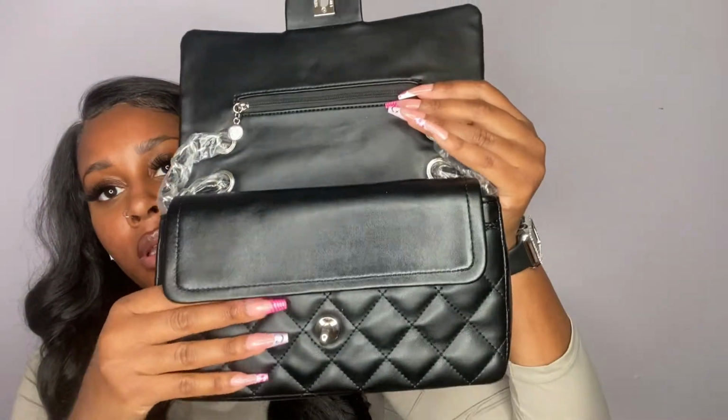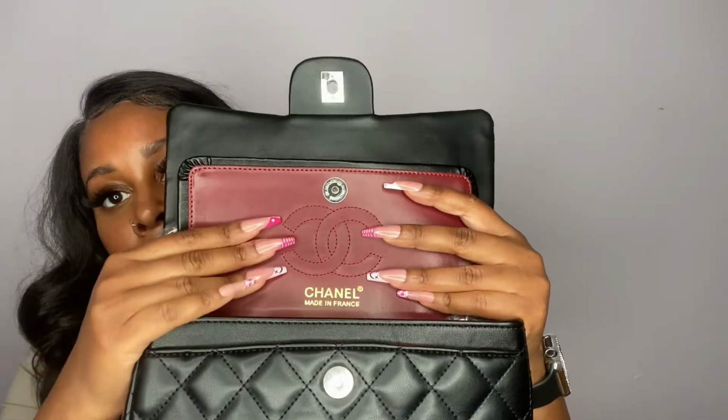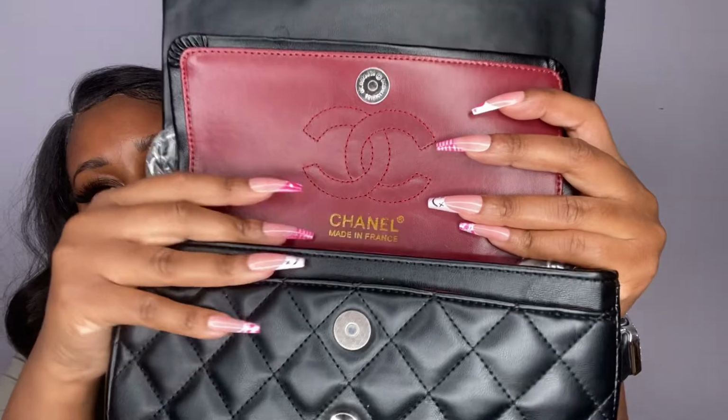So then it's the flip. Is it magnetic? No, you have to button it. So the flip over, you have to button it. It just has numbers and letters around here. It doesn't say Chanel or anything. It does have the logo here. I love the red, like the burgundy red. It does have the Chanel logo. Then it says Chanel made in France.